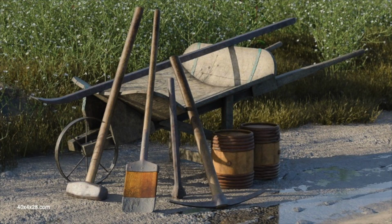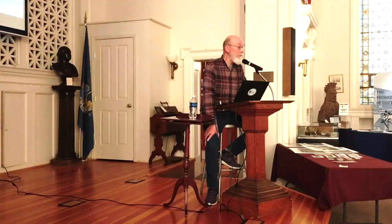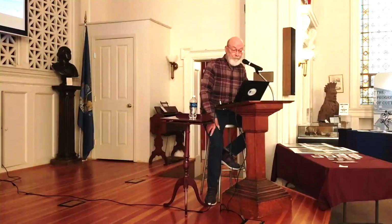Other details of the landscape are based on historical records and artifacts. Here's the wheelbarrow. Here's a test rendering of some of the tool models that were made for the scene, including the wheelbarrow, a crowbar, sledgehammer, pickaxe, hand drill, shovel, and a couple of 25-pound kegs of blasting powder. This is a special blend that was manufactured for blasting rock by the DuPont Corporation in Wilmington, Delaware.